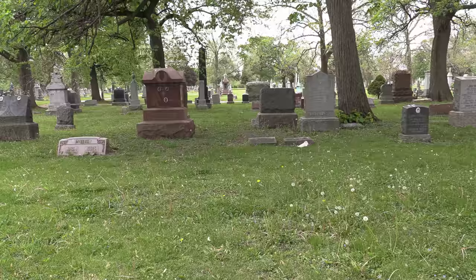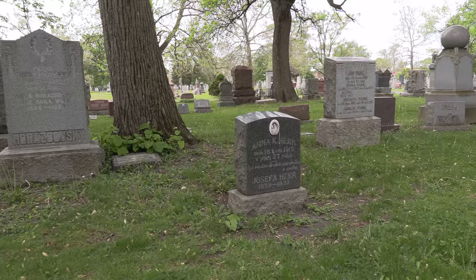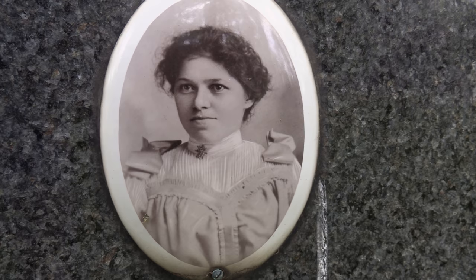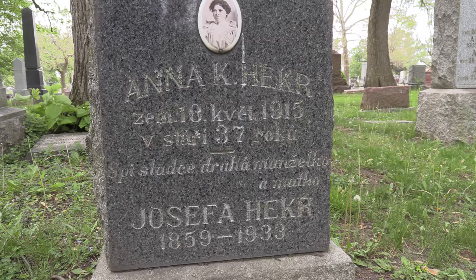There are lots here. There are many people in this section. Here's another one. I'm not sure if Anna died, but it says 1915. I did look her up. I couldn't find her in the victims list, but maybe you guys check. I mean, what's the coincidence that she's here and she died in 1915? She must have. There's a good chance she was part of it. I'll take a picture of the stone. Be interested to know.